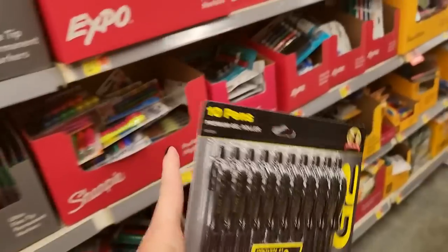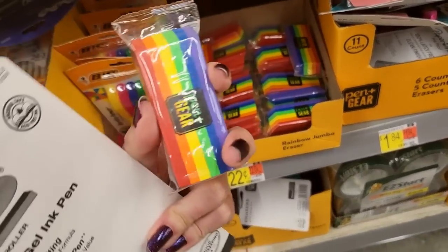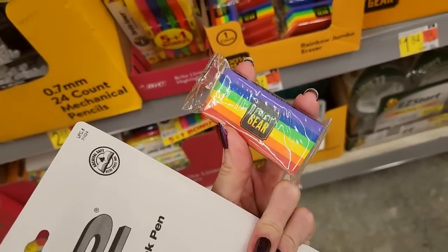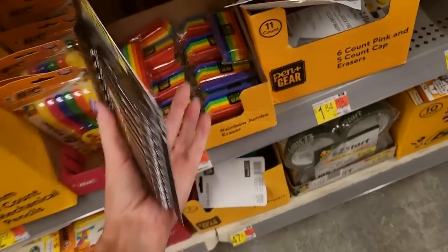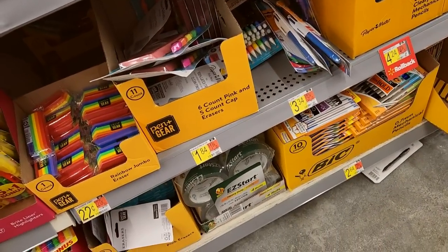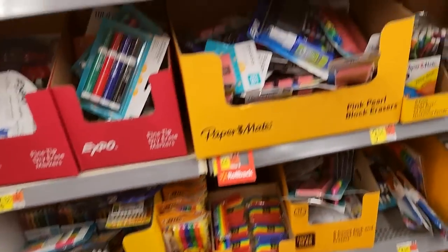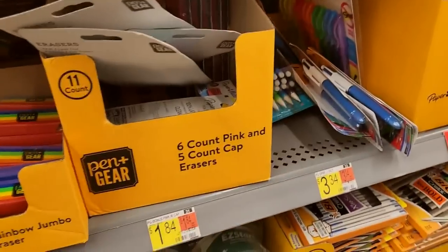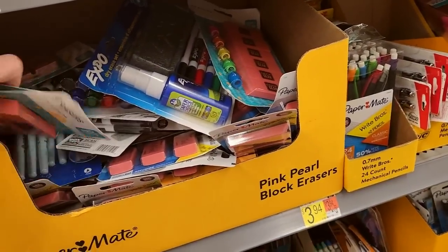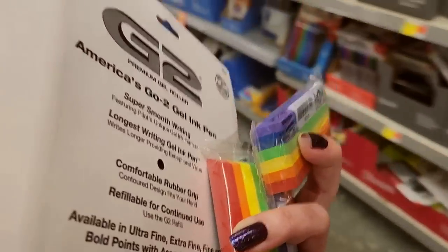We have highlighters. Oh, look at that eraser. These are cool. It's a jumbo eraser. These are only 22 cents. Let's grab a couple of these. Here we have more erasers. That's a 5-pack. I really wanted some of the pink pearl. Oh God, they're right in front of me. There they are. We'll grab some of these. And these, I like the little rainbow erasers. Those are cool. I'm gonna get one more. I didn't see those before.